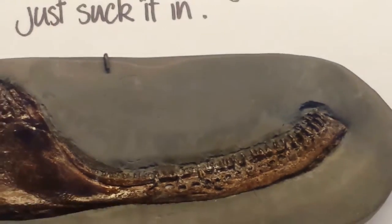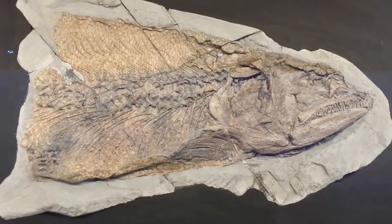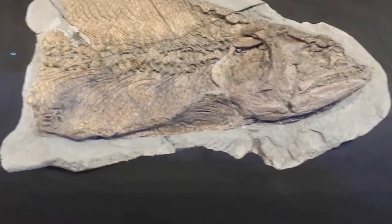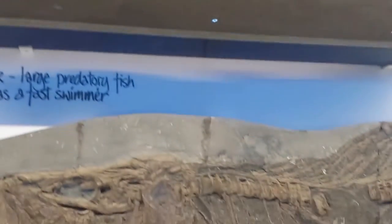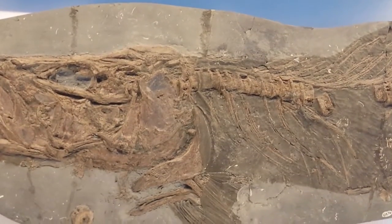Jaw and the teeth. Not all of them have sharp teeth. Skin and scales preserved. Of course, they have been squashed. And you can see they have been broken a little bit sometimes, and they have been repaired.